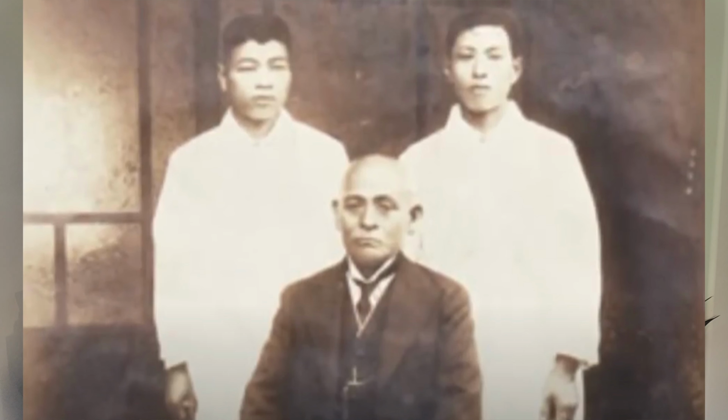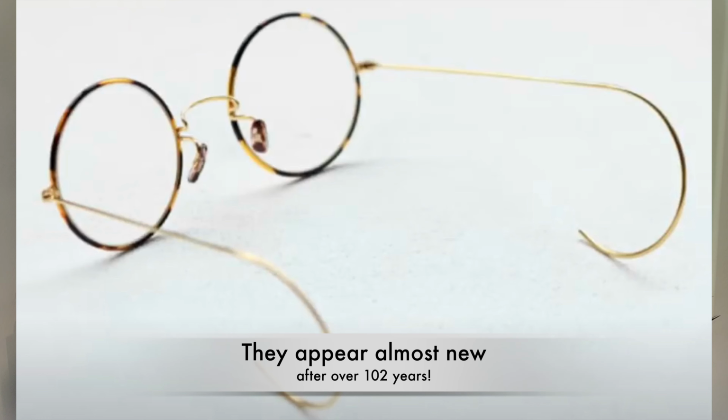So today, the glasses that they made of solid gold and bamboo look the same as they did right after they made them. And it's so unusual to see a pair of glasses that has that kind of endurance. Most other eyewear would have corroded and degraded by now. These glasses are still intact and they look as beautiful as they did the day they were made.